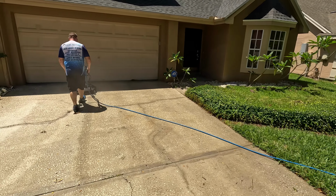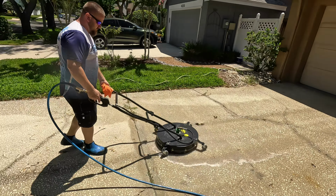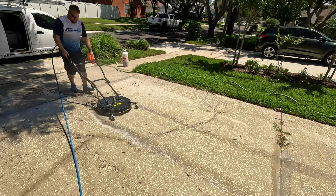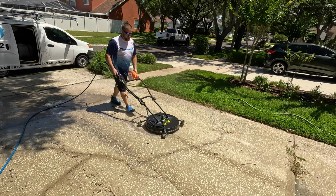It's not sped up or anything like that. This is real time. This is how fast it's moving with the 24 inch with a 5.5 GPM. And we have 200 feet of hose on there too.